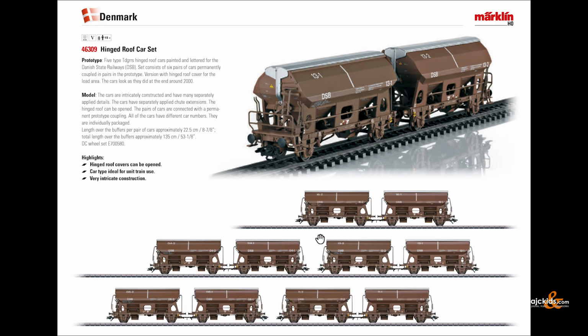For Denmark, we have this set of hinged roof hopper cars. There's 12 total in the set, but since they are coupled, you would only count six. So this is the set, they say six cars, but the cars are just like in real life, permanently coupled. And then you'll see 13-1 and 13-2, so that's one car set.